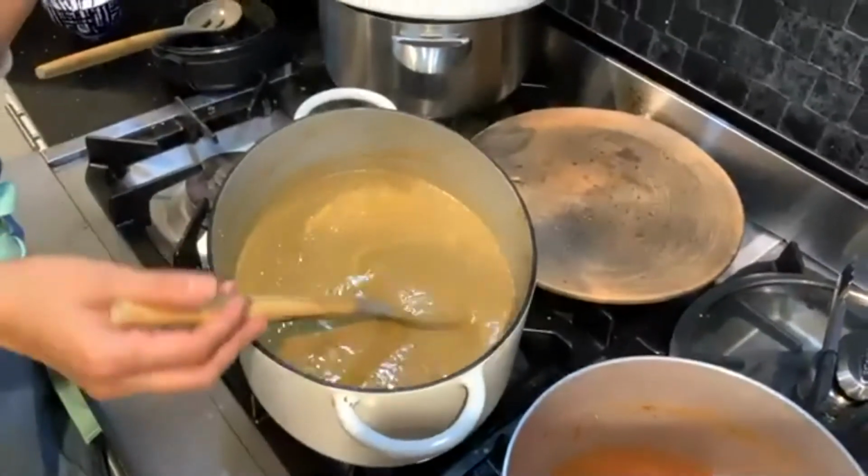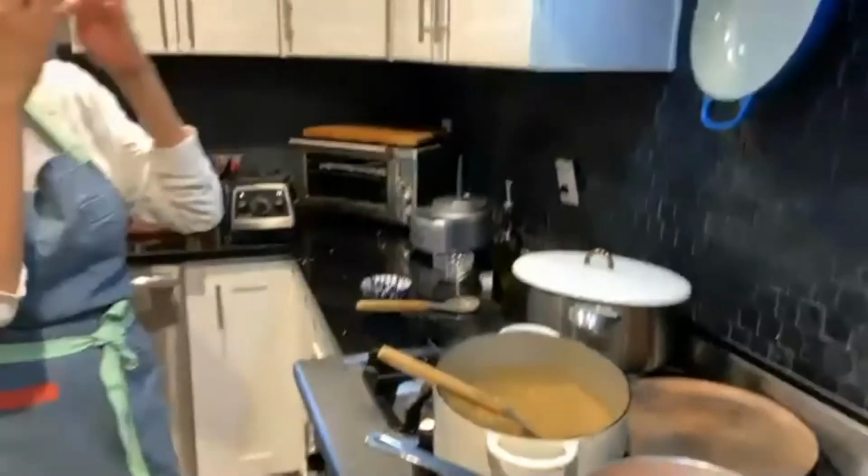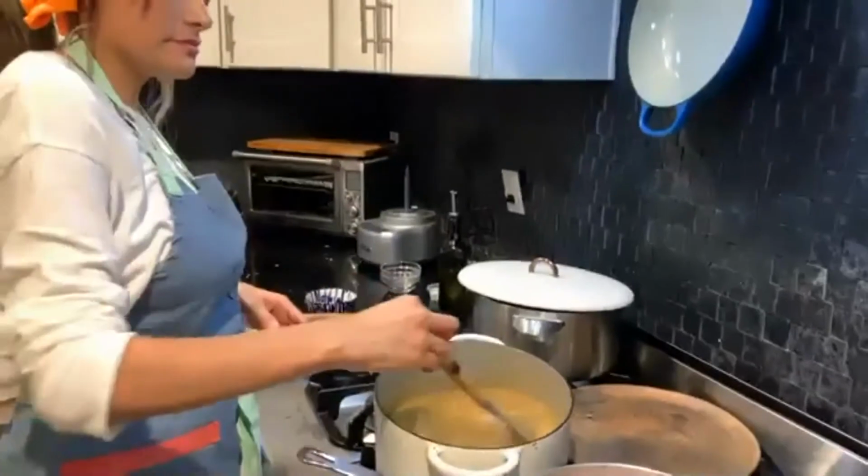what do you call it? Like less watery. There's a specific word. Thicker, right, thicker. We gotta get a little bit thicker. That's all we're trying to do. It's cooking on like a medium high. Yep, medium high. Okay, medium high.